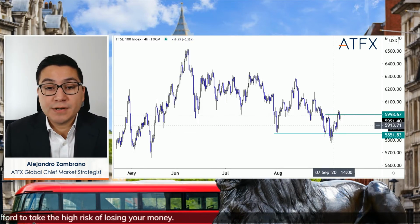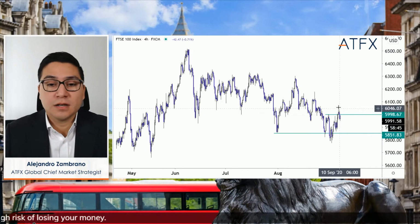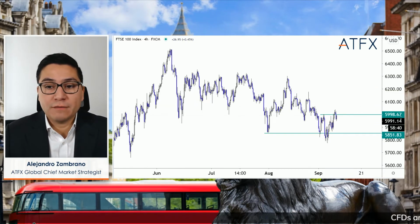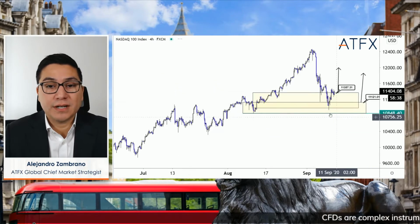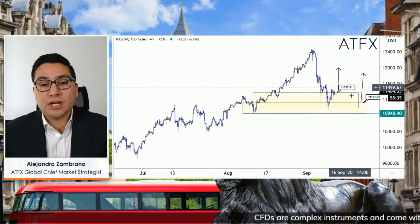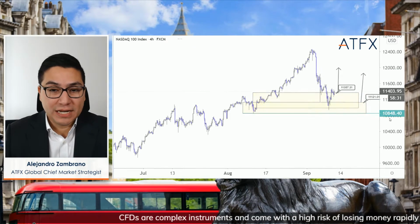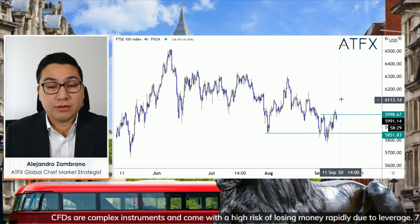But obviously we went up and then went down and then up again, so we're not really in that very aggressive short-term downtrend. And if you look now back at the Nasdaq 100, overall the trend is bullish, and it does look to me that we can head up a bit. So I suspect that could potentially lead to the FTSE 100 also trading upwards.